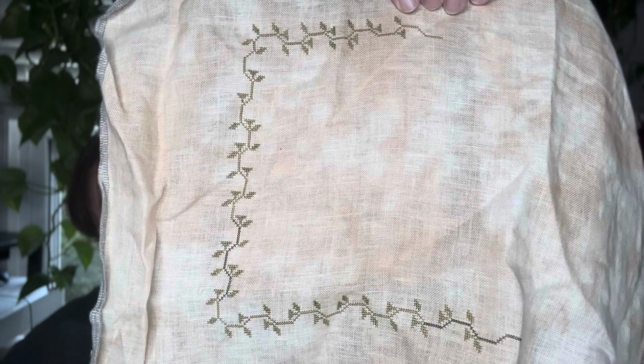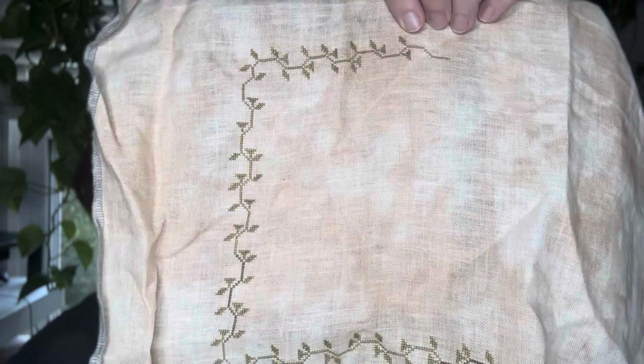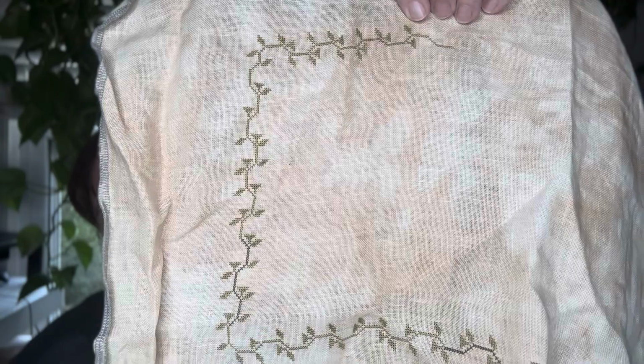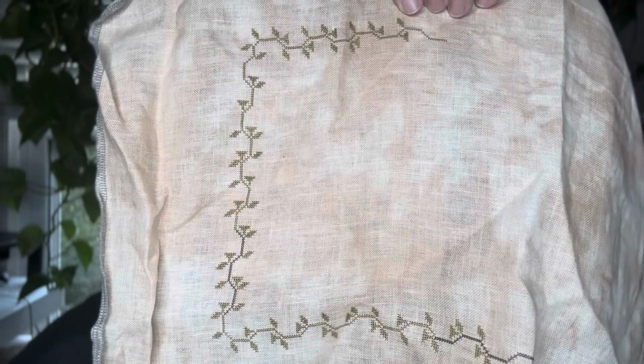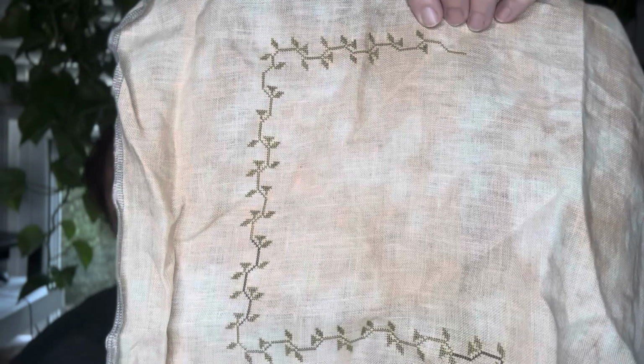This is 32 or 36 count Dirty Teacup from Needle and Flax, and I'm using the called for thread. Just done the green portion of the border. Haven't made it all the way around yet, because of course I worked on it that one day and then I put it away and haven't touched it since.